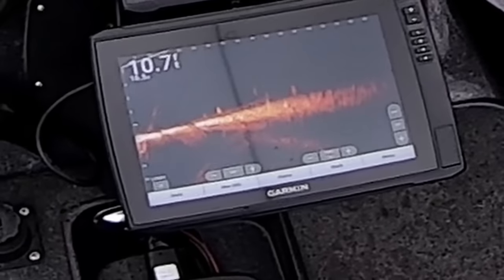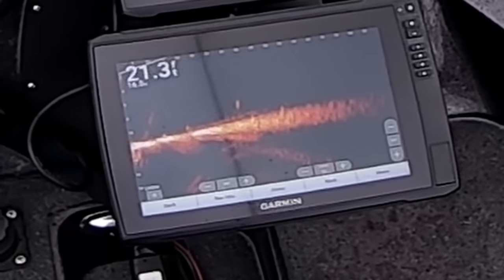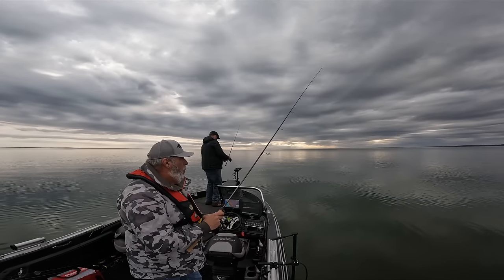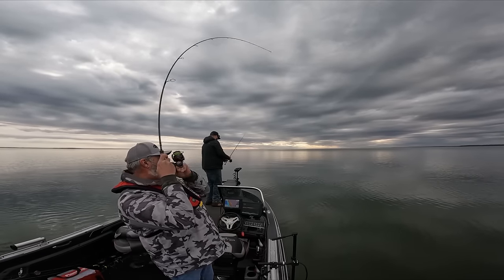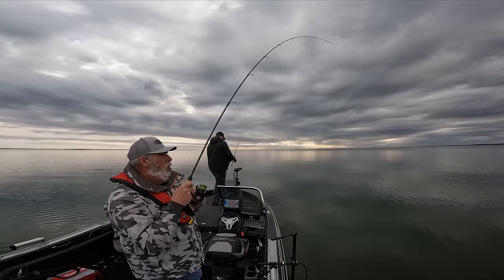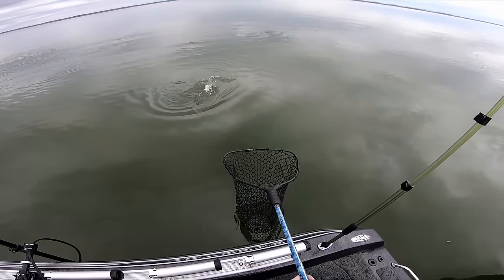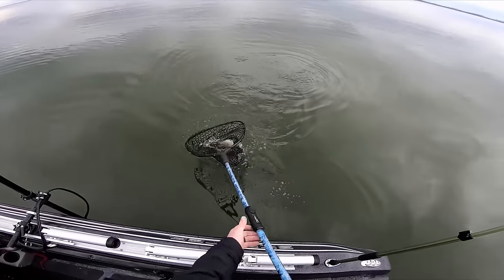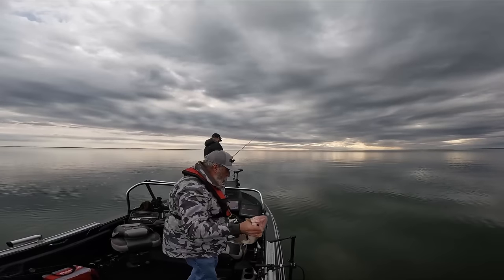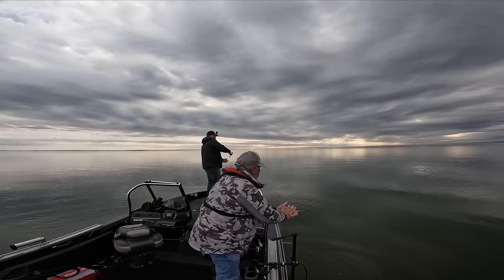Not picture worthy or anything. Look at all those fish down there. He's inching closer. Roger's hooked up. Over here playing with these little ones. It's a small one. You want to keep your one for dinner? No. We don't keep fish. He's still 20 inches. Little guy. There's a pile of them out there. Come on.